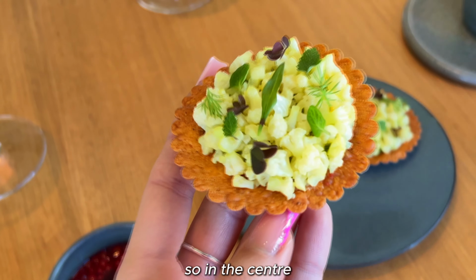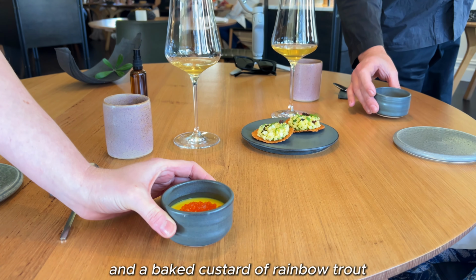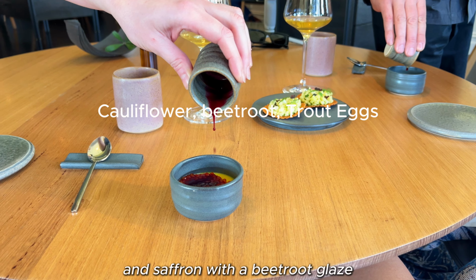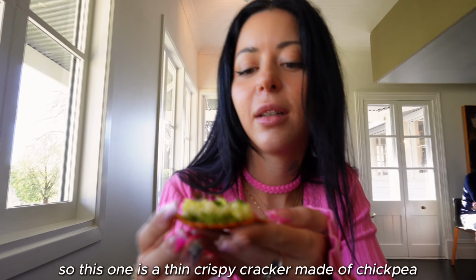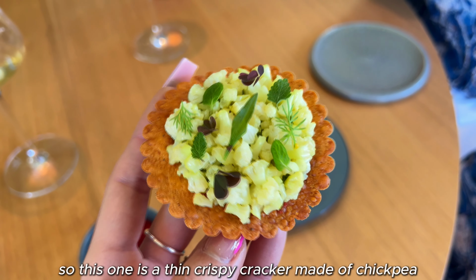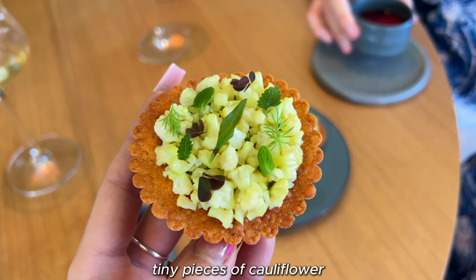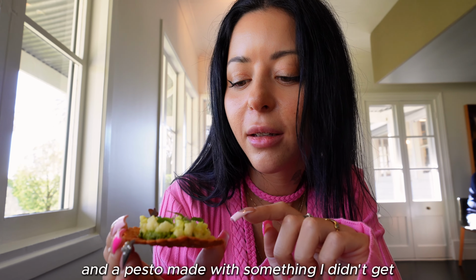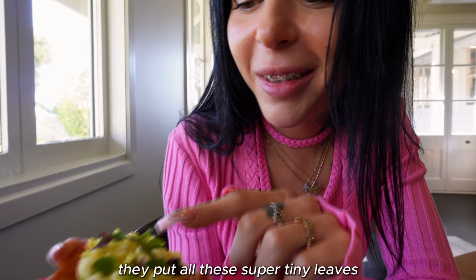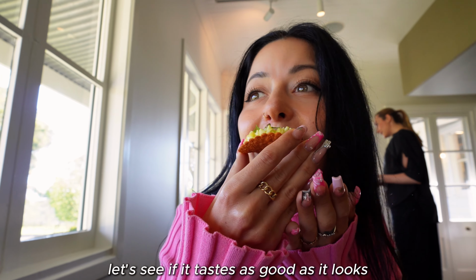So in the centre, cauliflower and romanesco with aromatic plants, and a baked custard of rainbow trout and saffron with a beetroot glaze. This one is a thin, crispy cracker made of chickpea. And then on the top, all the little tiny pieces of cauliflower and a pesto made with something I didn't get. And then look how beautiful. They put all these super tiny leaves. Let's see if it tastes as good as it looks. I love it.